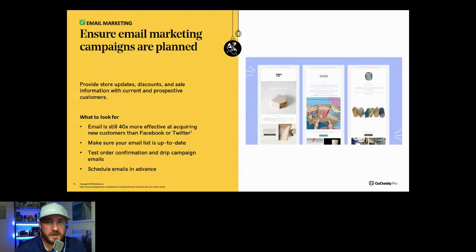And then drip campaign emails. If you're not familiar with drip campaign emails, we'll go into some of that in the other one. But essentially, drip campaign emails allow you to, over time, send out emails to specific customers. So maybe they looked at a product at your site, you send an email to them the next day saying, hey, we saw that you looked at this product, are you still interested? Then maybe a couple of days after that, hey, here's a discount code. A couple of days after that, if you buy this, we'll throw this other product in. So they're just timed series of emails, and just make sure that those are working right.